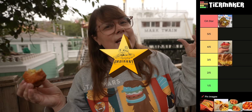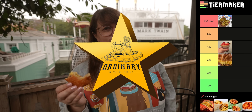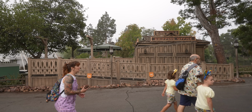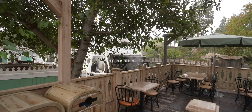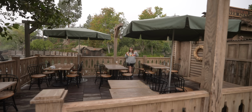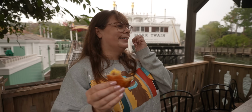Ordinary Adventure. Is this like S tier on our ranking system? Ordinary Adventure Star is like S tier. Oh my gosh. Also, I wanted to mention, we're in this little seating area that I feel like nobody knows about. It's always empty. It could be our little secret. Yeah, it's like a hidden Disneyland secret. Don't tell anybody. Just us and our 100,000. You could tell your friends and family, but that's it.